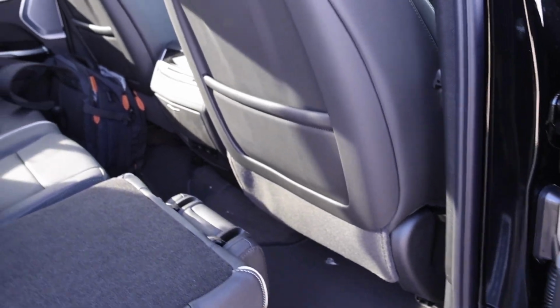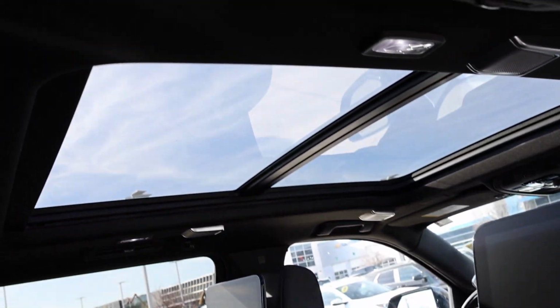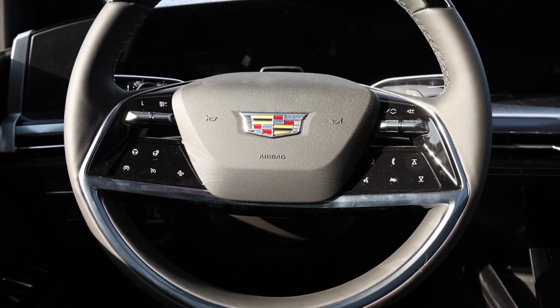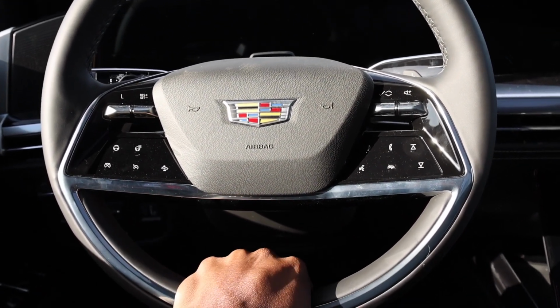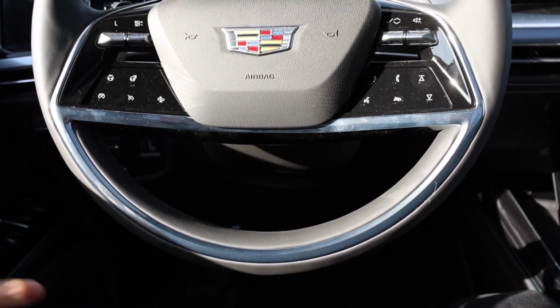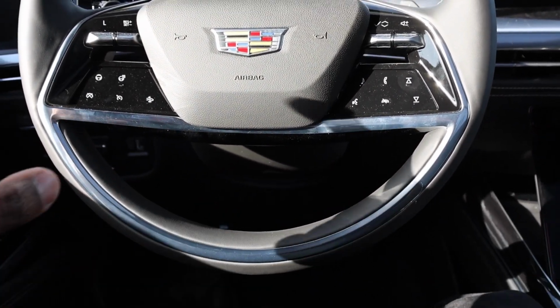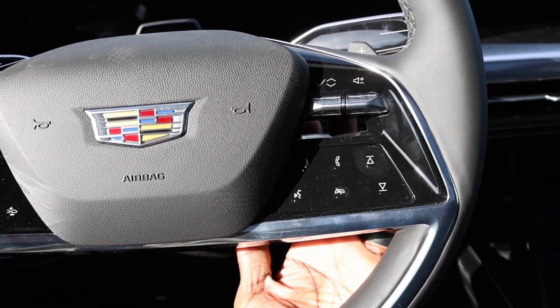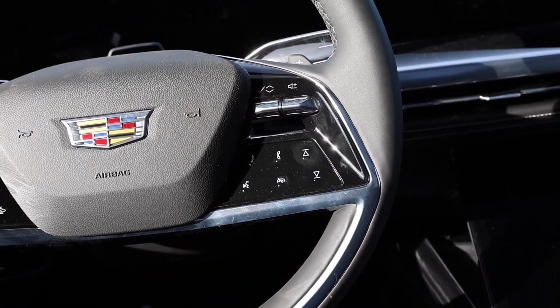Let's go ahead and jump back over to the driver's seat. So who likes that 2-spoke steering wheel? This is like a throwback. Like old people would drive like this with their hands at the bottom, with both hands though. And on the steering wheel, you can see that there's like a pass-through on both sides there. I'm not sure why they did that. I guess it's for design.